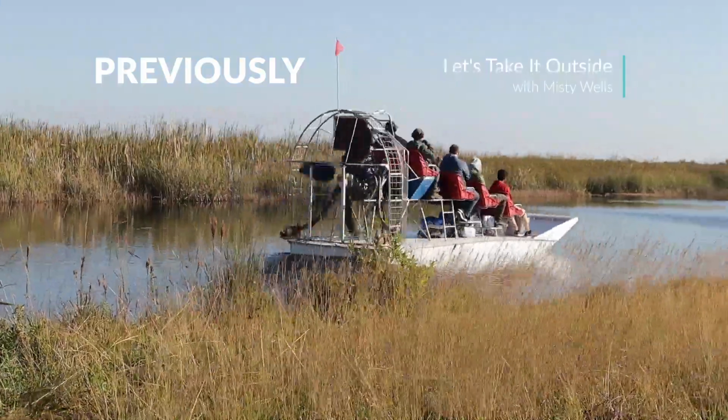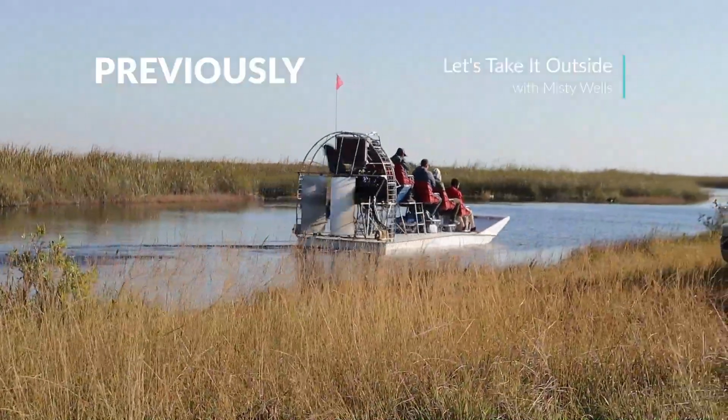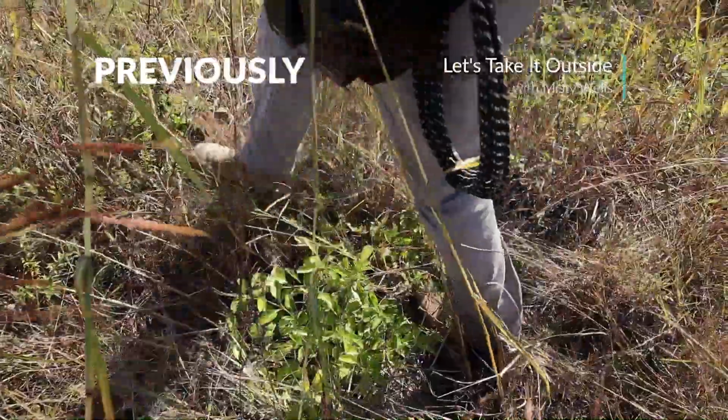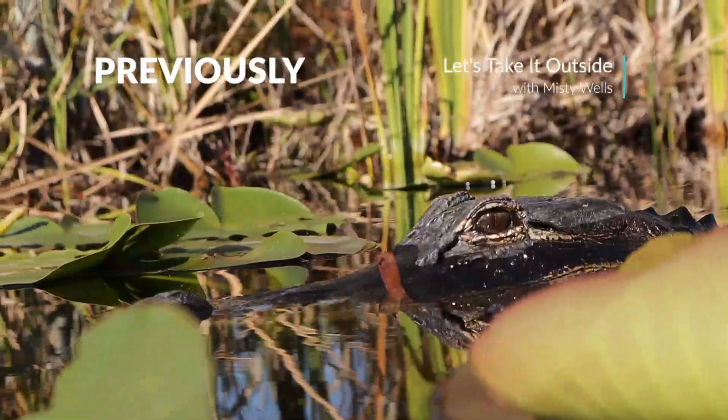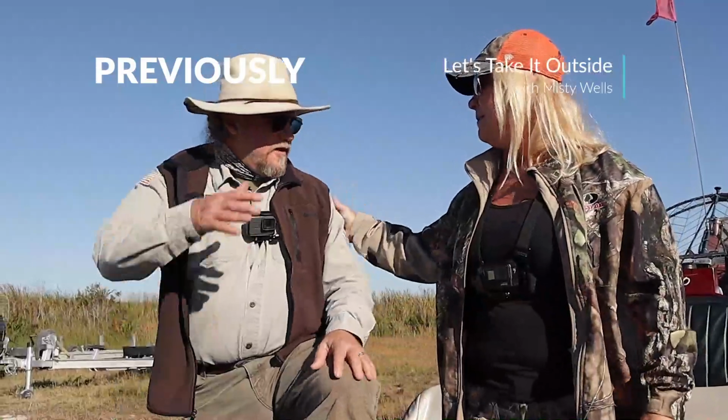I want you to buckle up and get ready for a wild ride as we're hopping on our airboats and we're heading out. I'm ready to go hunt. I'm ready. Let's do it.